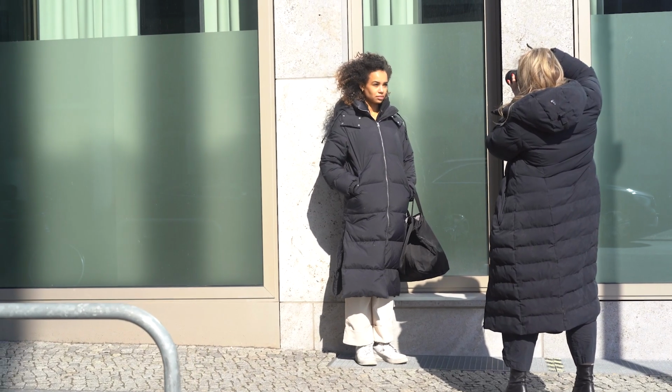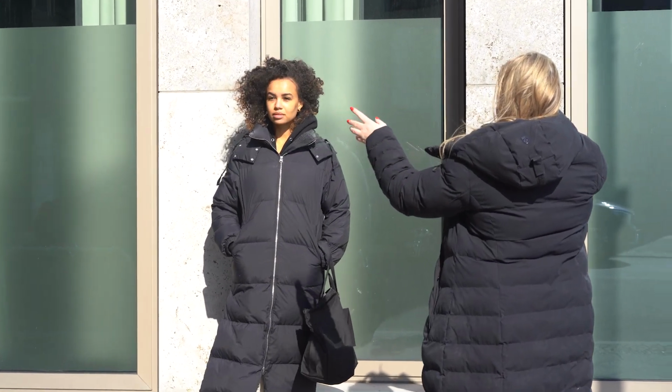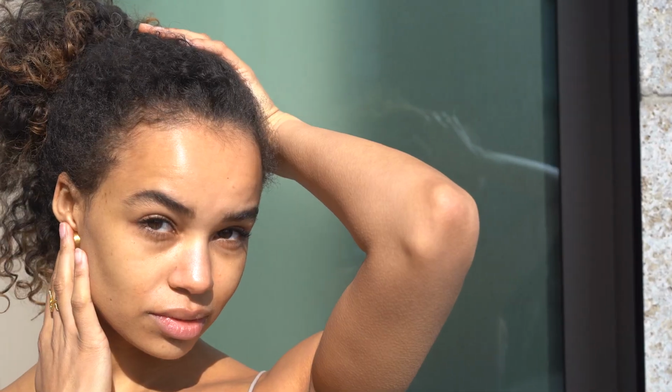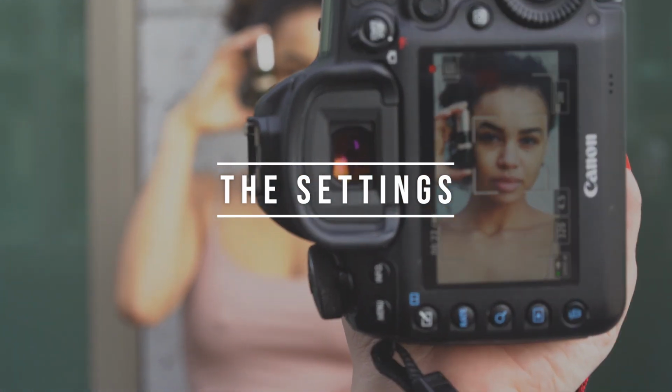As you can see, we have very hard shadows in her face. If you're not familiar shooting with natural light, I'd suggest you just let your model move around. And as she moves, you can see that the shadows in her face also move. So we see that she definitely needs to put her chin up in order to get a well-lighted face and no shadows underneath her eyes or nose. But before we start the shoot, let's take a look at my settings.